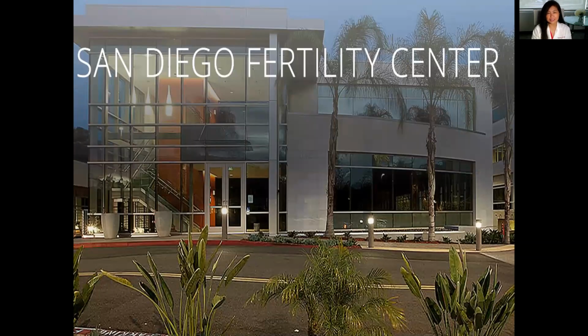This is our office. It's 2 stories. On the first floor is our operating room where we perform all our procedures. And on the upper level is where we see patients, do all our ultrasounds, and do our consultations.